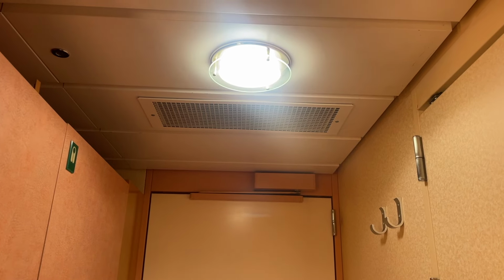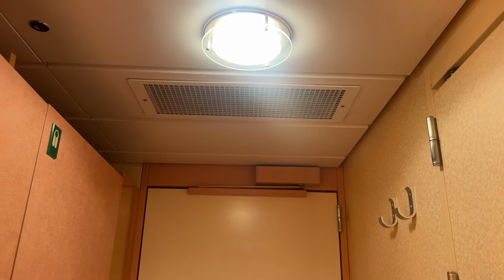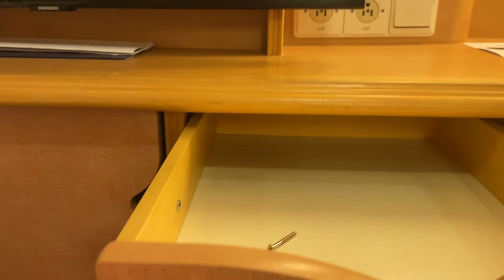During our cruise we did encounter some of the rough seas that I had expected, and the light fitting actually fell off and smashed onto the floor. When we had first arrived in our cabin, I found a screw in the drawer, which was very similar to the screw that fell off with the light.